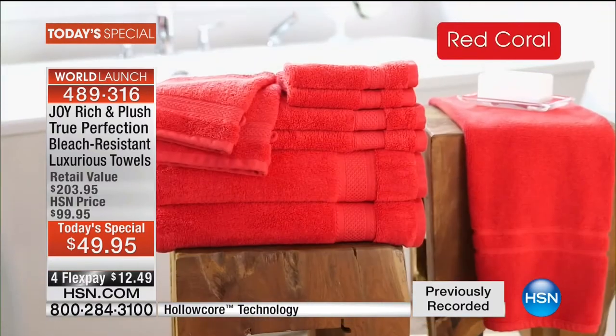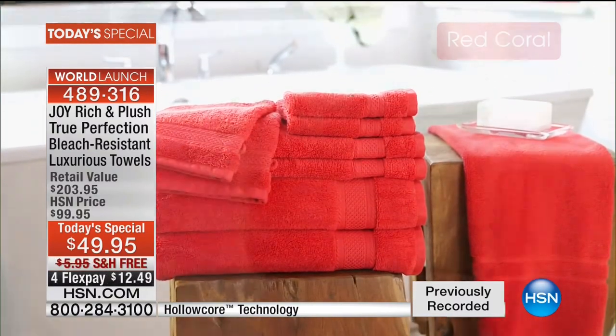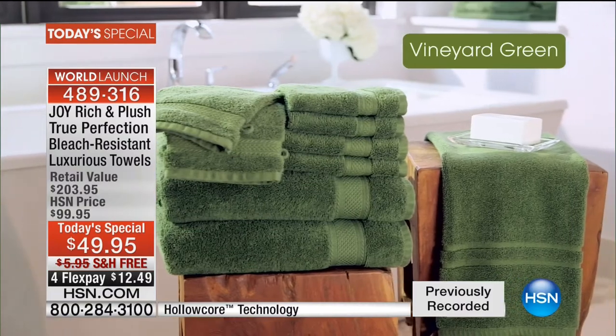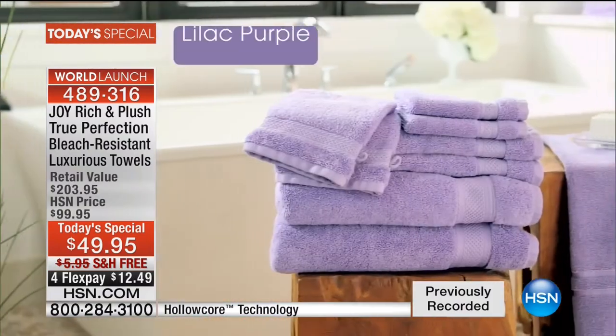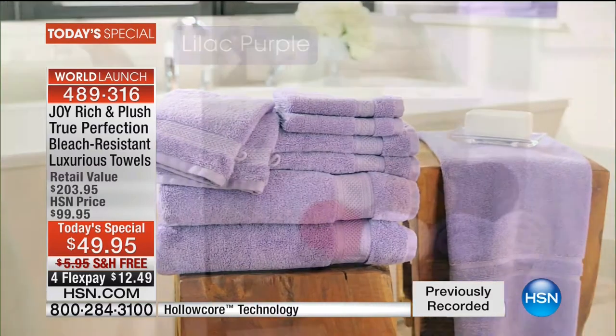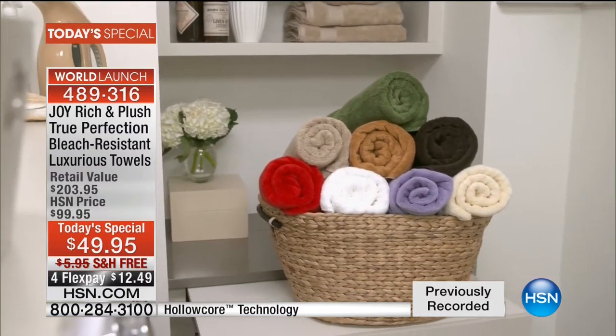And that's before she even had that hollow core technology. It is not like any other towel you've ever used. And you just wait. Not only will it make you smile because it's a complete bathroom makeover, it feels plush on your skin. If this is not love from the very first time you use them, you send them back. We will never get these towels back because you have never used a towel like this.